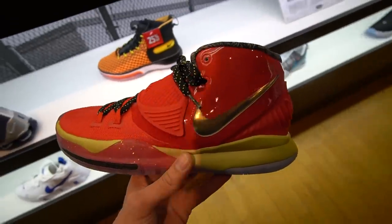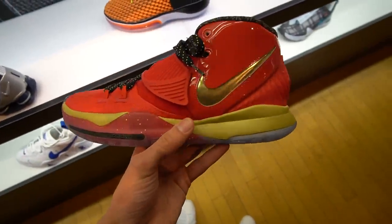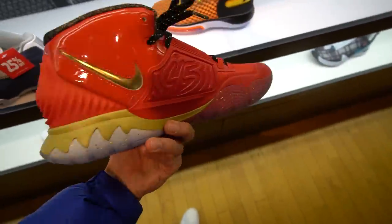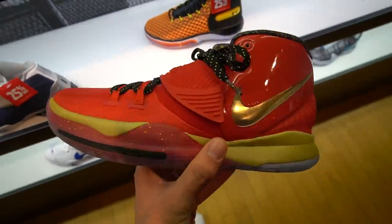Yo, these are crazy. Probably one of the best looking sneakers today. The Kyrie 6 All-Star Games. These are insane. The red, the gold. This is like all my favorite colors all together in one. And it really looks like a Yeezy too, honestly, because of the strap. But yeah, these are fire.